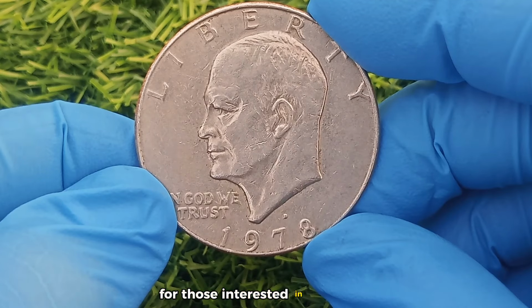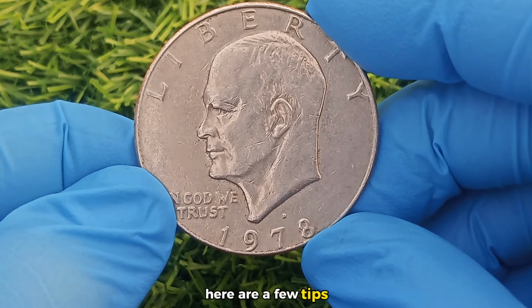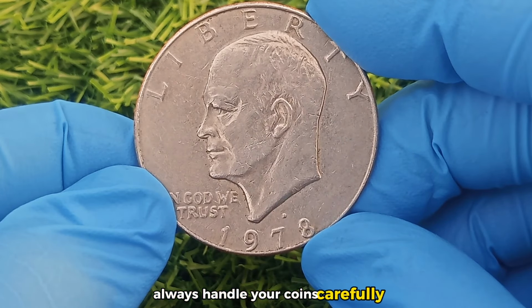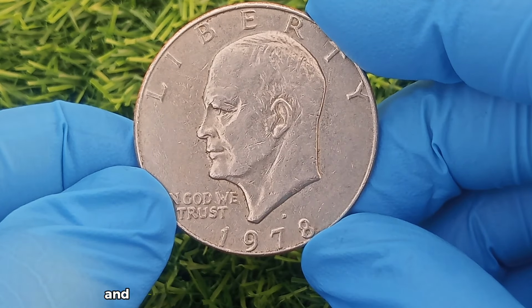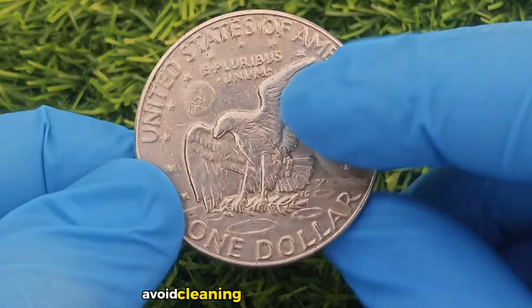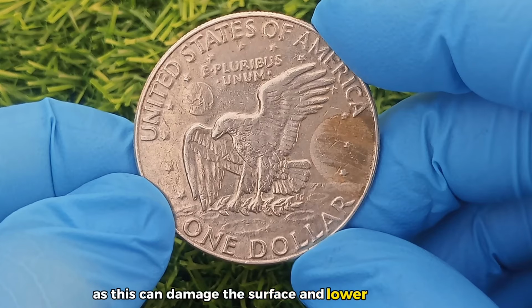For those interested in collecting or investing in Eisenhower dollars, here are a few tips to keep your collection in top shape. Always handle your coins carefully, preferably using gloves, and store them in airtight holders or coin albums. Avoid cleaning or polishing your coins, as this can damage the surface and lower their value.